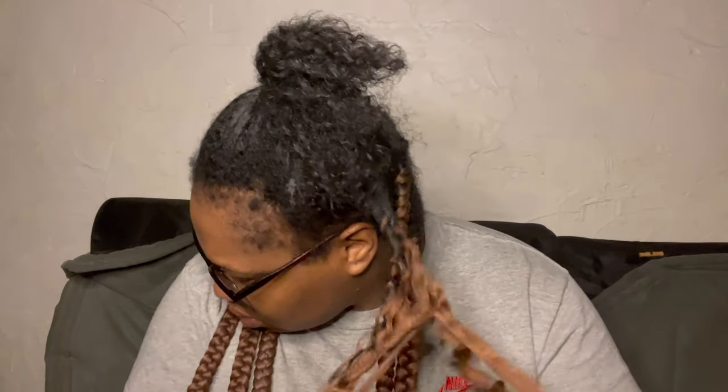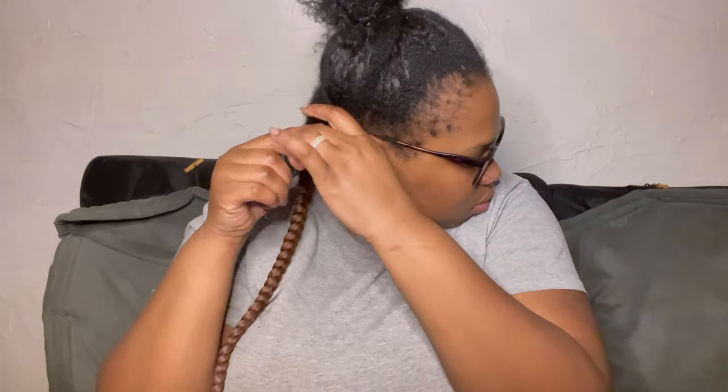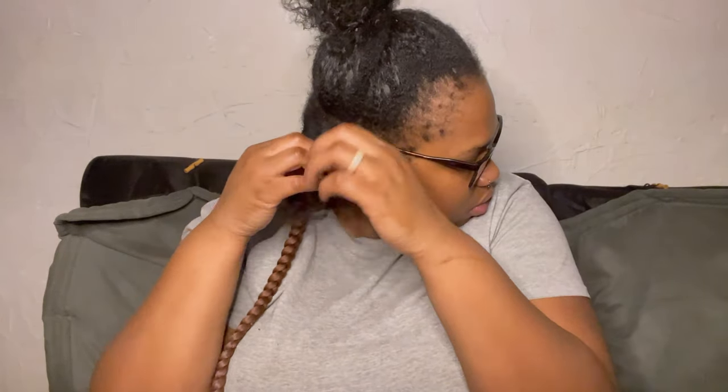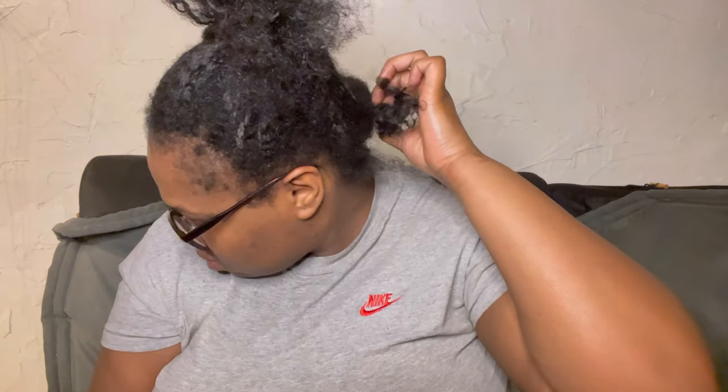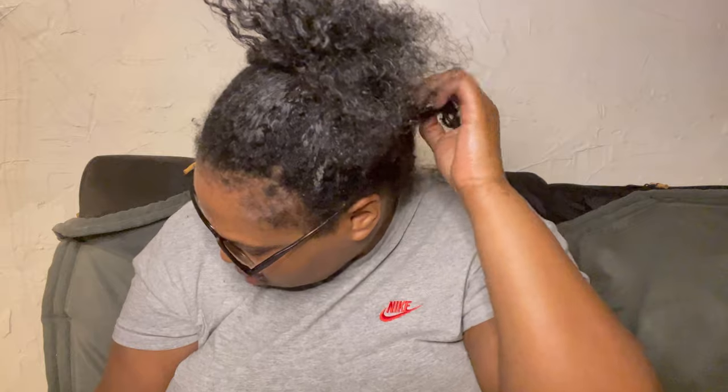So with that being said, make sure you guys fully deep condition your hair to strengthen the protein bond that's in your hair. It will definitely help if you deep condition your hair, just so you can have that protein, because everyone needs protein, not just for food, but for the hair too.